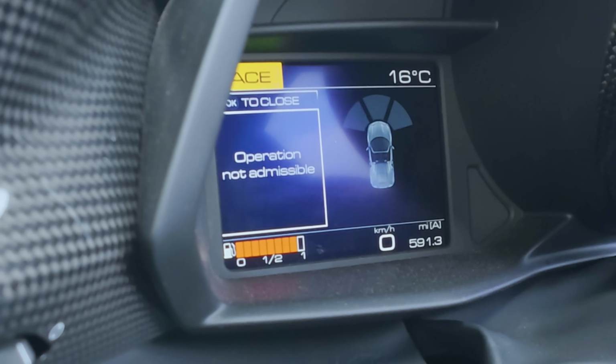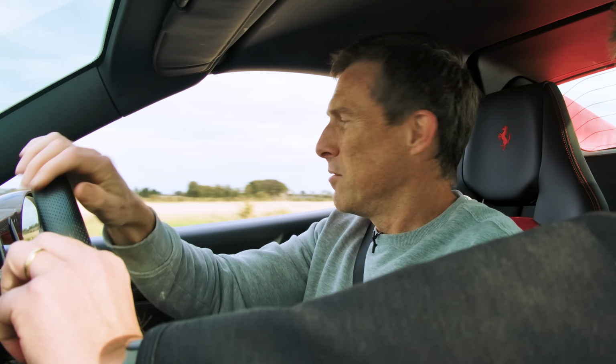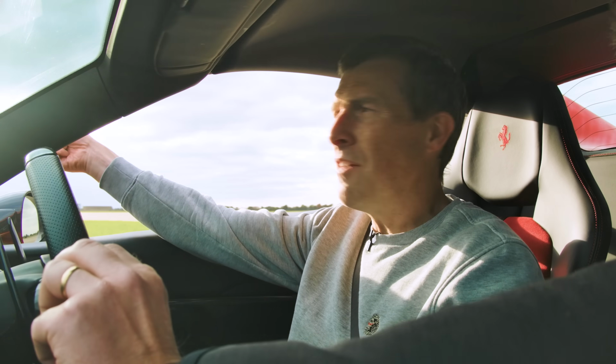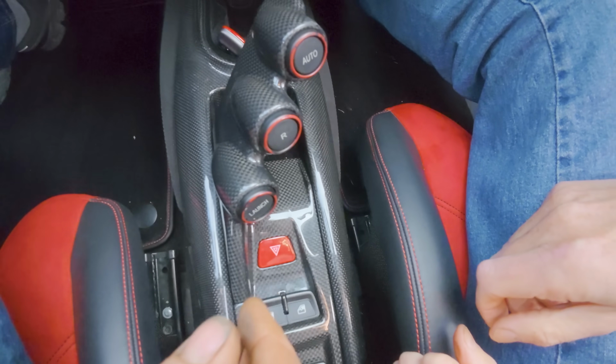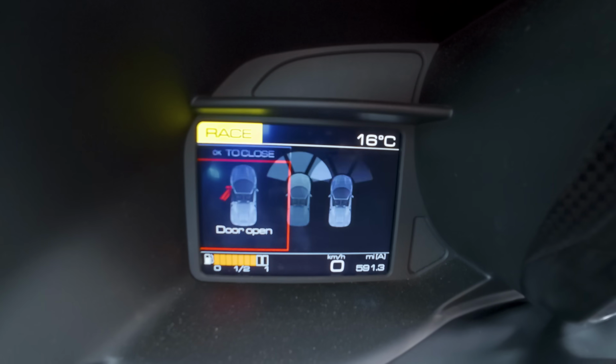Operation not admissible. But it's because it's stuck down. You press it once and it sticks down. Right, let's have another go. I've got an idea. Can I have the pick? And the gearbox fault has gone off. Yeah. So the gearbox fault, when we do that now, has gone off.